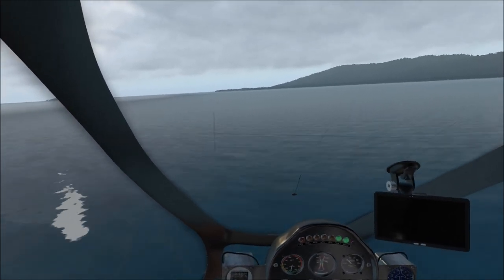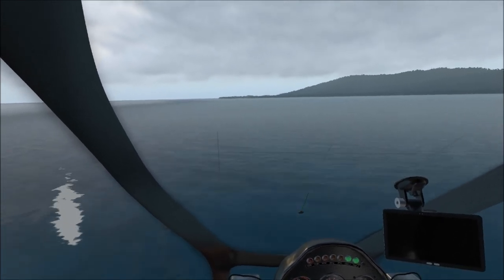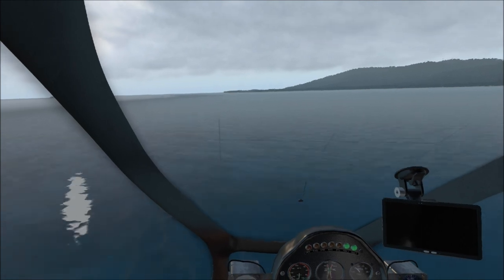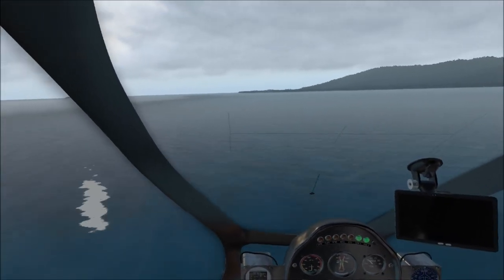And I'm adjusting slightly because I know that the runway is... Right now it's obscured, but it should be directly ahead of us there. All right, so really cool stuff.